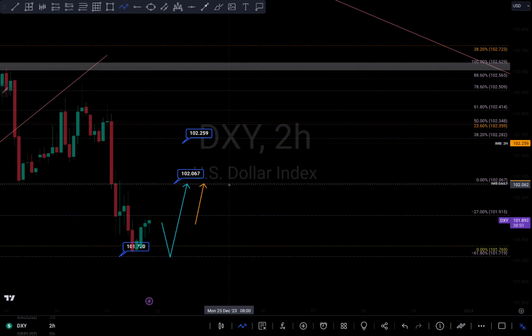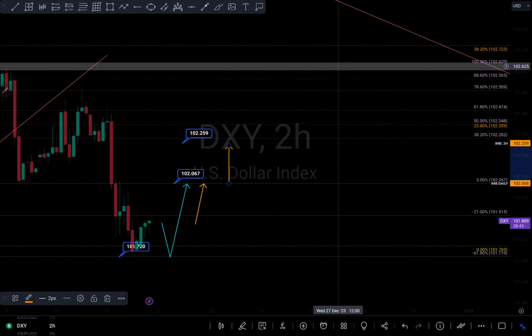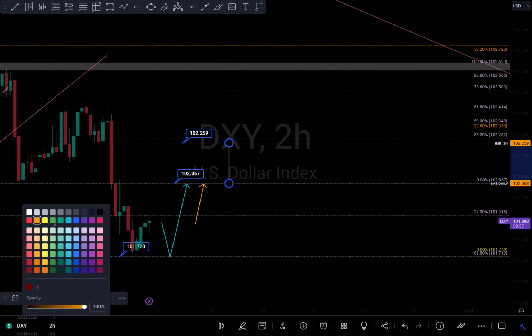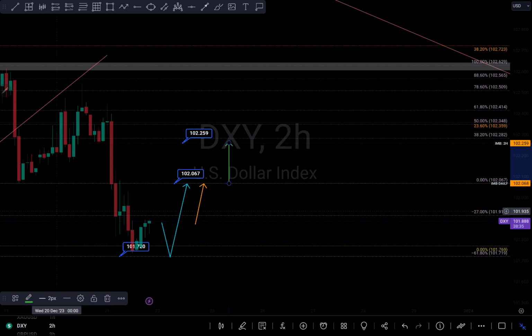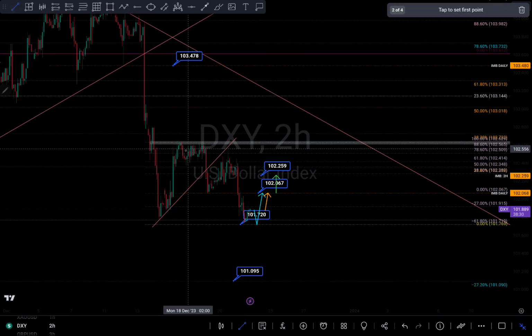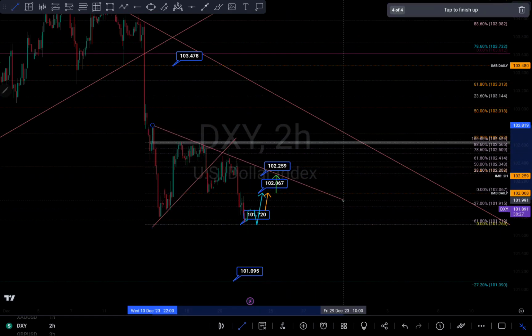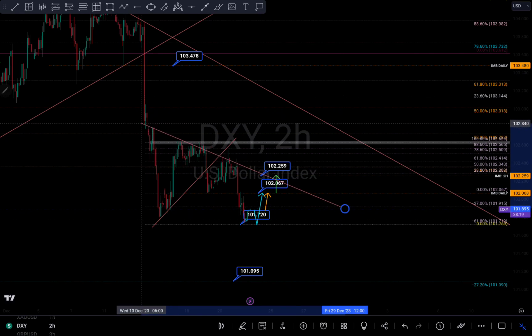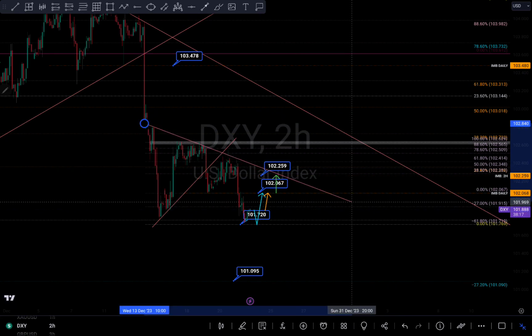So I'm just going to draw an arrow here for us to be mindful that there's a possibility for us to push to that level as well. That's if we continue to push to the upside, guys. Let's put this as green. Okay, so we can see that if I draw a trend line right here, it also aligns with a trend line. You can see that whenever we get to this trend line, there is a possibility for a down move. So I just readjust the trend line right there.